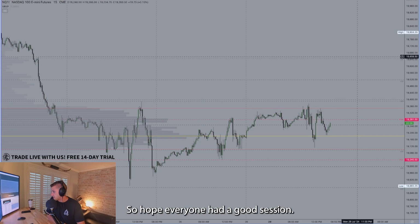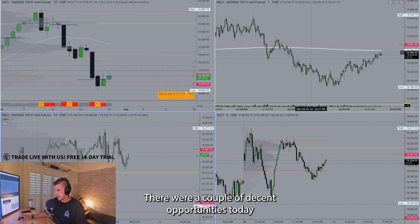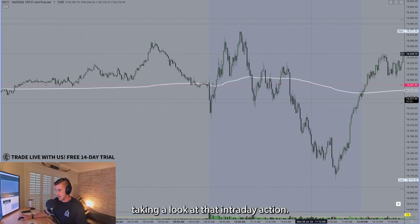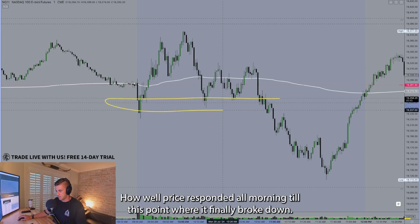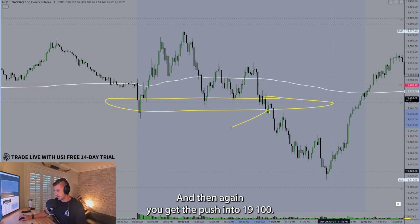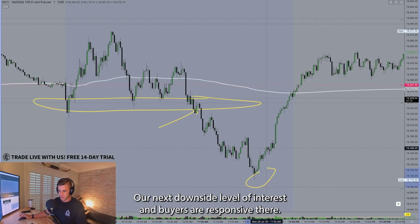So hope everyone had a good session. There were a couple of decent opportunities today. Taking a look at that intraday action, like I said, look at the level of interest here at 250, how well price responded all morning till this point where it finally broke down. And then again, you get the push into 19,100, our next downside level of interest, and buyers are responsive there.